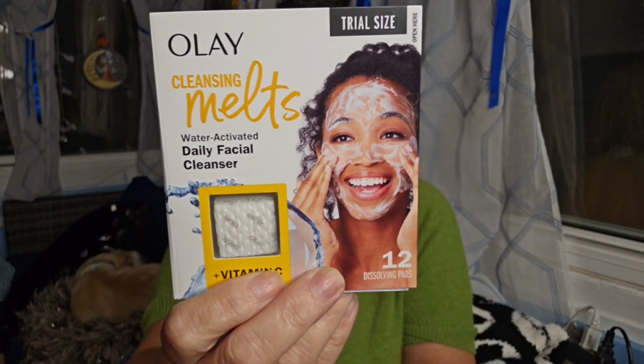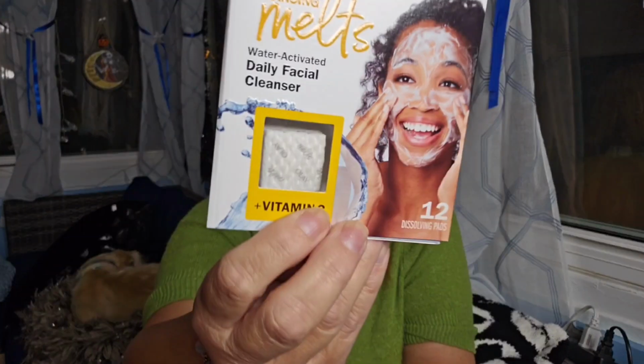And by Olay, we have these cleansing melts, and it says it's great for traveling. They're vitamin C infused. They turn soapy, so you're going to take 1 tablet, run it under water for 3 seconds, rub your hands together to create a cleansing lather. It looks like there are 2 tablets, 12 dissolving pads in here, so that's not a bad size. And a 32 count is $10.